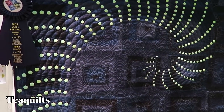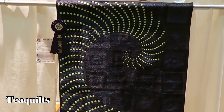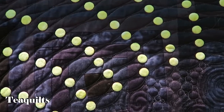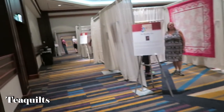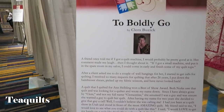Beautiful work here. It's Nautilus by Catherine Jones. Beautiful, though. Those look like sequins or crystals or beading, but it's all hand applique circles in various sizes. This tiny one is like a quarter of an inch, but beautiful. To Boldly Go by Clem Buswick.